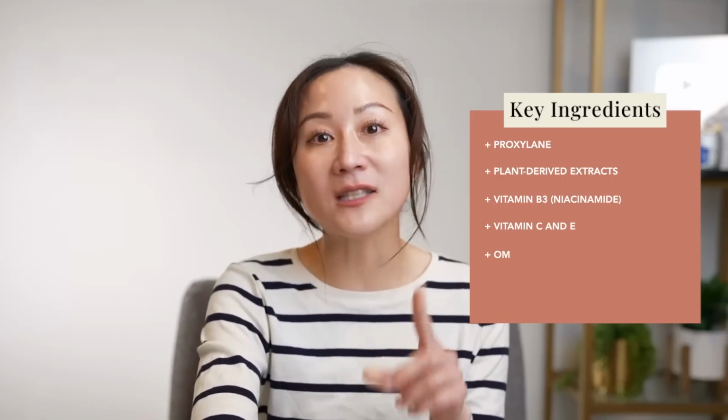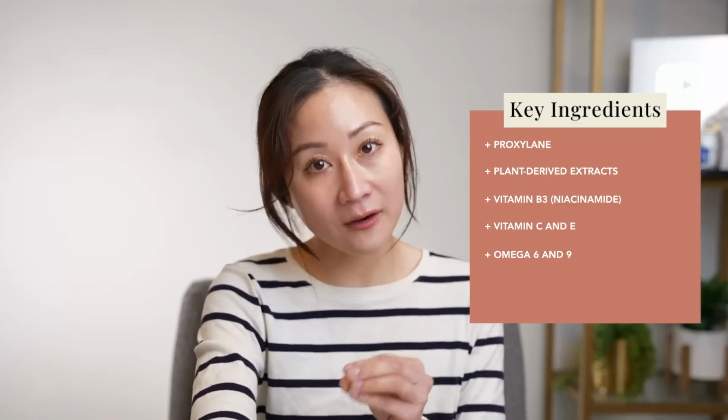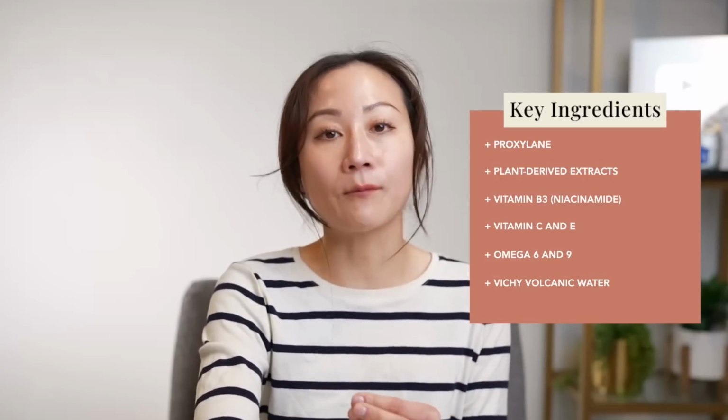And what I really love is omega-6 and 9. So these are lipids that are really essential for our skin barrier health, but with age, we're losing them. So having that in the skincare can really help to reduce that dryness and better support our skin barrier restoration, along with Vichy volcanic water that we know helps to strengthen the skin barrier function in general.